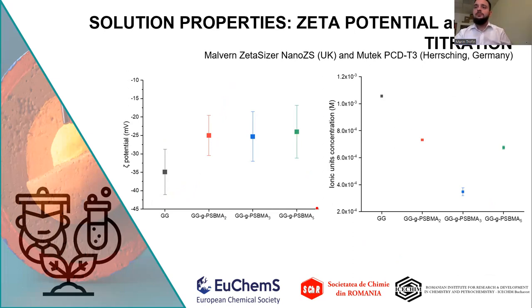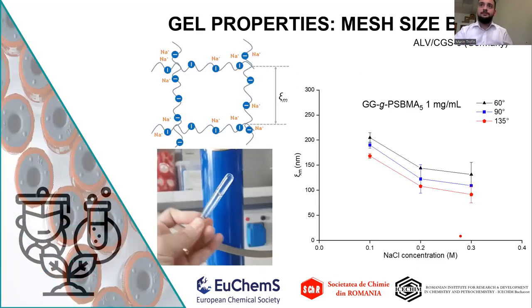And also, by titration with a polycation, we can put in evidence the presence of the carboxyl groups, which come from the gellan, with some observations that the zwitterionic groups have some screening effect on these carboxyl groups.